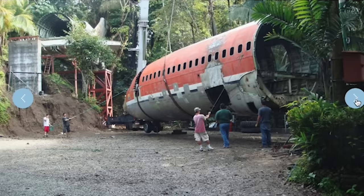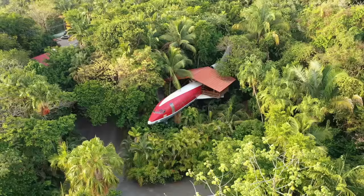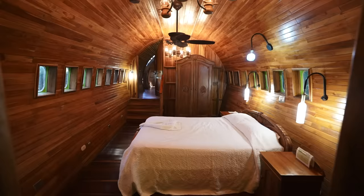That is, until the owner of Costa Verde salvaged it, broke it into 5 different pieces, and drove it here to the middle of the jungle, where he built a pedestal to rebuild the plane on top of, so it looked like it had gracefully crash landed into the canopy of the jungle. Obviously, a ton of work went into making it livable so that aviation enthusiasts like Kara and myself could enjoy a night in one of the most unique hotels in the entire world. Just wait till you see the bathroom.